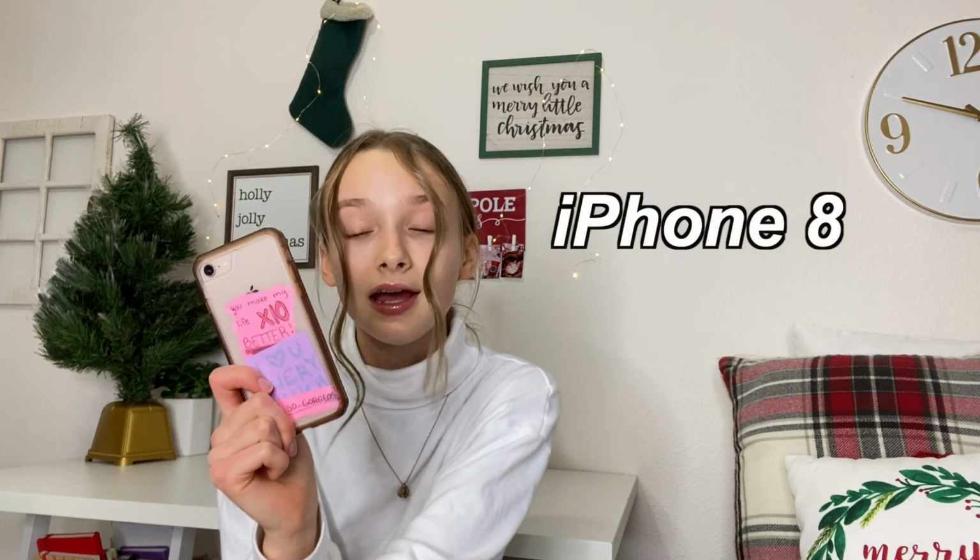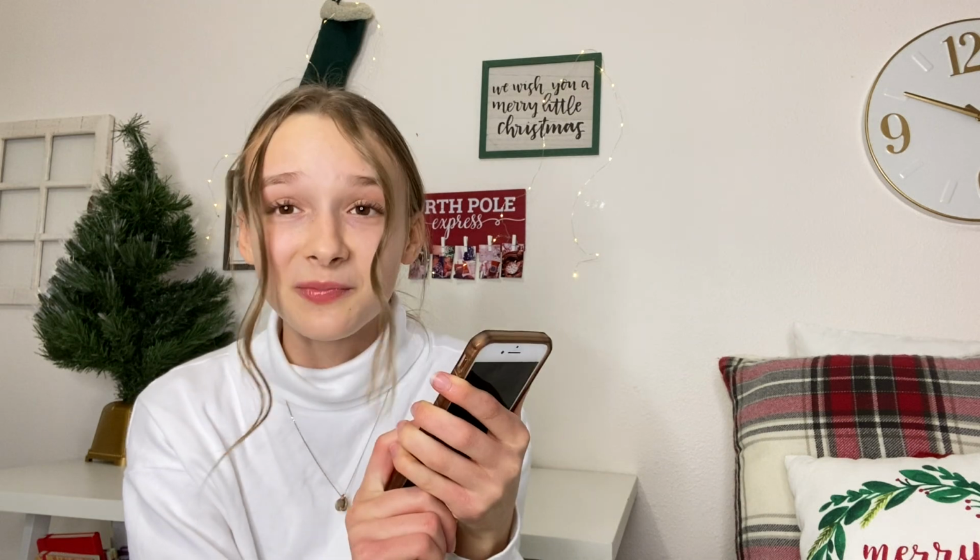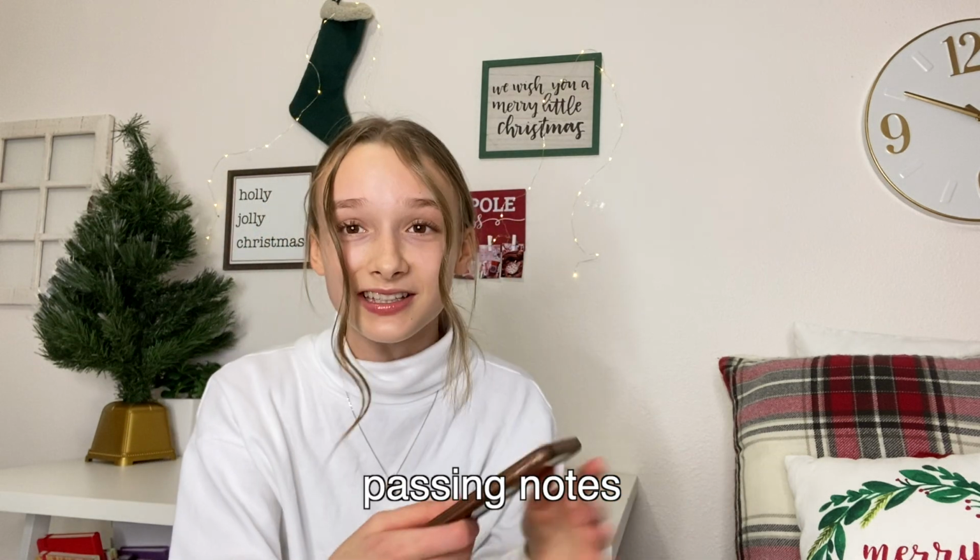Okay, so first up, the phone I have is the iPhone 8. I really like this phone. It pretty much does all I need it to do. The only reason I would decide to get a new one is because I need a better camera, because this camera is not good, but everything else about this phone I really love. And then I just have a clear phone case, and my best friend wrote a bunch of notes to me. It's cute little passing notes in class, and all of these things she said are so sweet, so I knew I just had to keep them in my phone case.